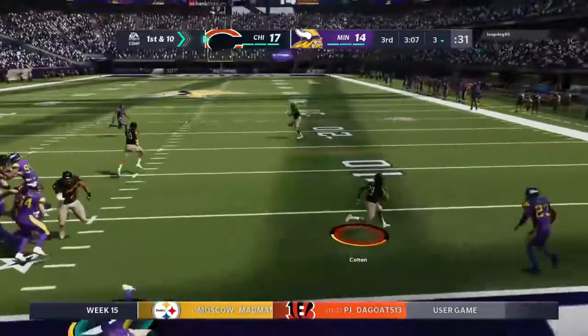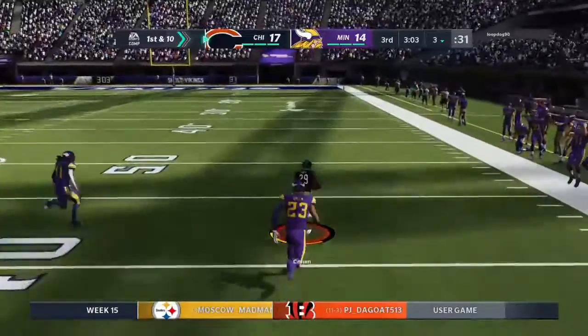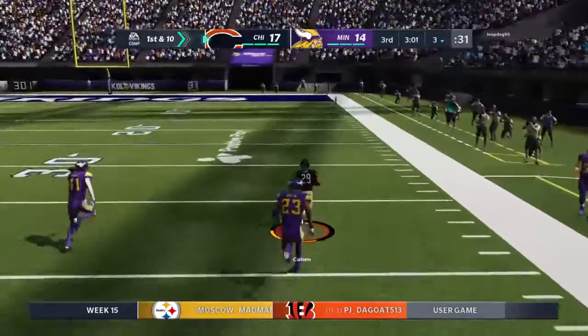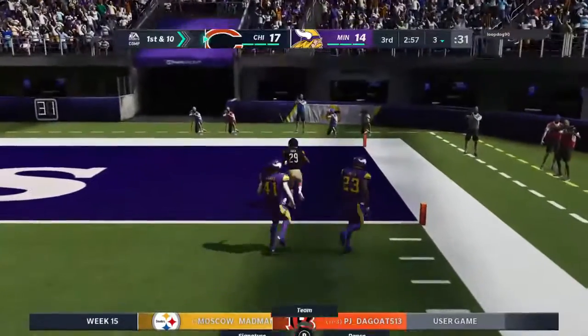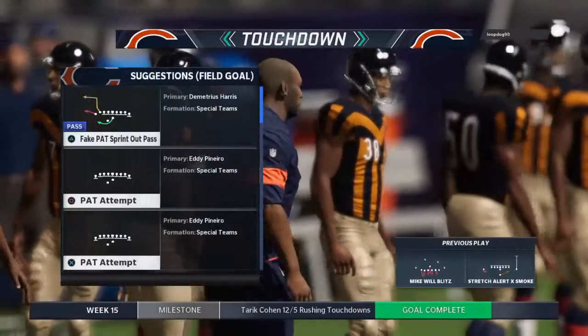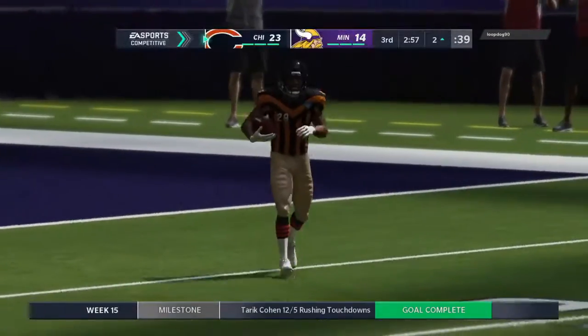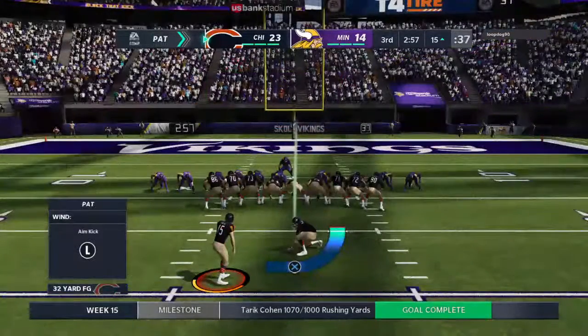They'll start things on first with Tarik Cohen. And some room to maneuver. Accelerating, and off he goes. 20, 10, touchdown, Chicago. Touchdown. Tarik Cohen, 97 yards. And the Bears will add on to their lead.